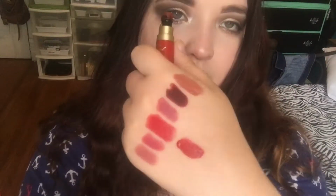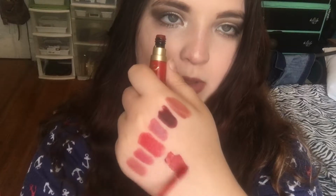Another one by Too Faced. This is one of my favorite liquid lipstick formulas. It is in the shade Lady Balls, and it's this beautiful red. They smell really good. They smell like vanilla cream. But it looks like that. It's just super, super pigmented.